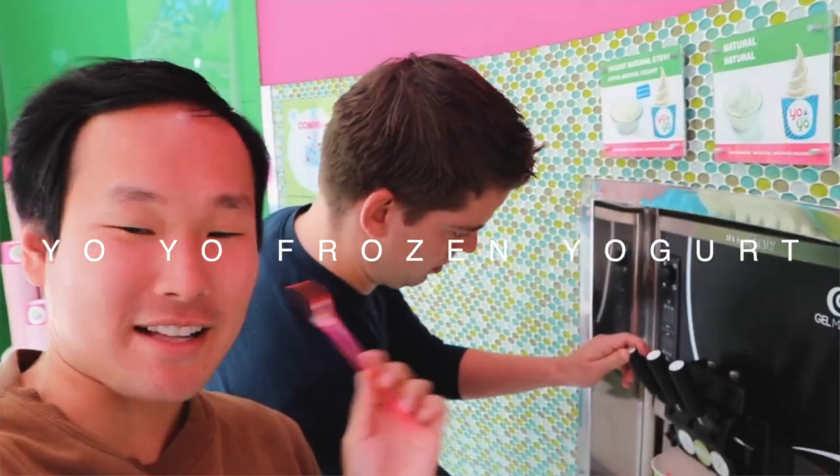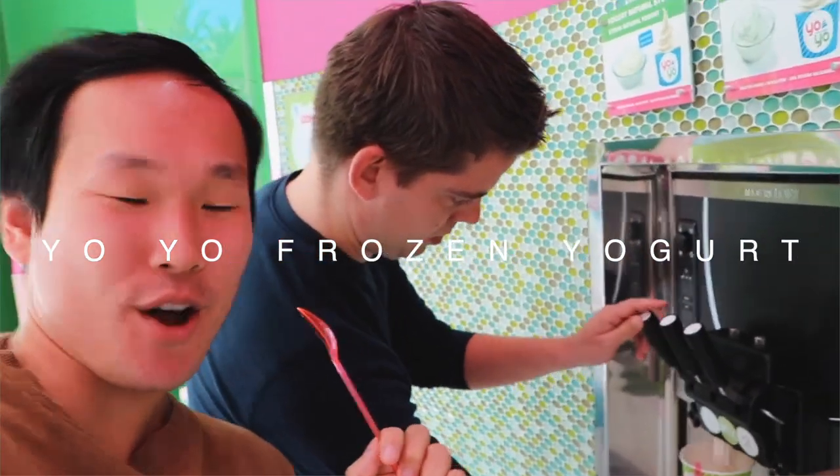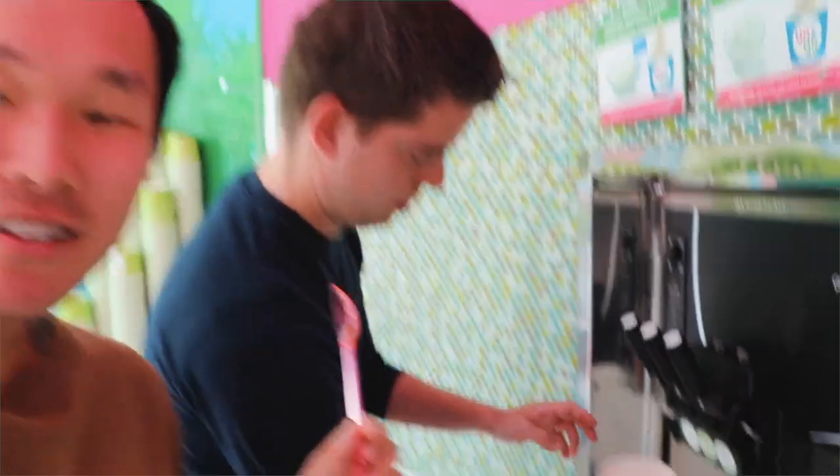Alright, so after a tap, we're gonna attack this froyo kingdom. Wait, you're supposed to put a little for the sample. Yeah, it's way quicker than I thought. You put so much for the sample. Okay, just wanna try, what flavor is this? Is this yogurt with stevia? Okay.